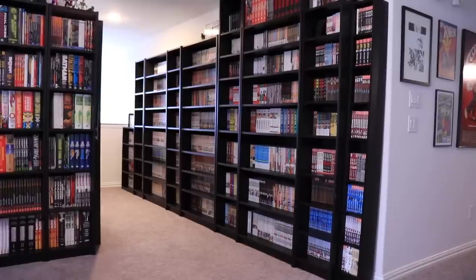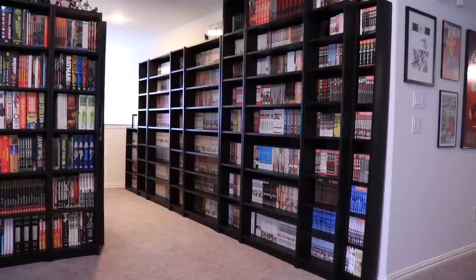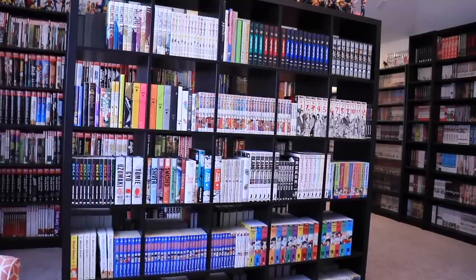So we've just finished looking at everything along this initial wall, and that's all the Shonen Jump stuff, Viz Media, and a lot of ongoing titles and concluded titles from a lot of different publishers. But next we have this shelf. Now, also I didn't mention before, but all the shelves we just looked at, those are all IKEA Billy shelves of various sizes in the black color. You can add additional shelves there, which is great for manga since they have a smaller trim size.